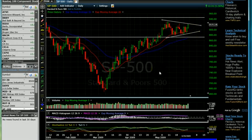The VIX is dropping, which means that volatility is moving out of the market, and actually options premiums are probably a little bit less now, but still good. I mean, I'm not complaining about the options premiums right now. So just keep this in mind. We're still looking at this pennant pattern here. We're still looking for some sort of significant breakout.